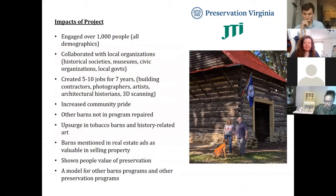Impacts of the project haven't been easy to really be able to measure all of the impacts, but we have engaged over 1,000 people, and it's probably much higher than that. We collaborated with a lot of organizations. This program created up to 10 jobs for 7 years in the locality.